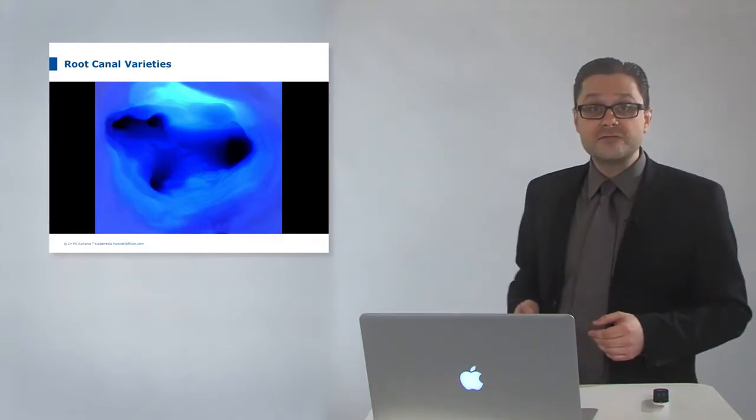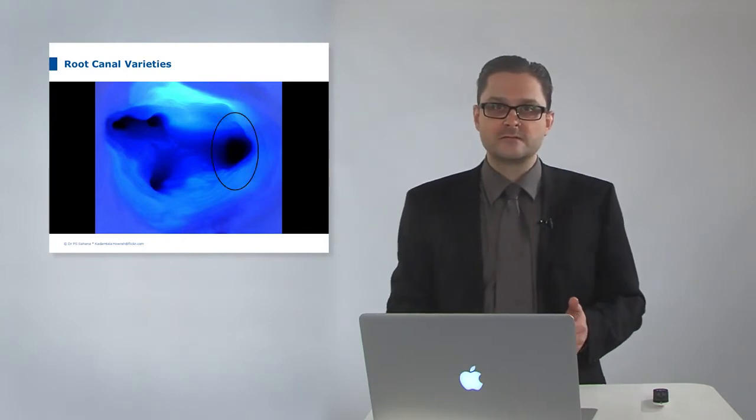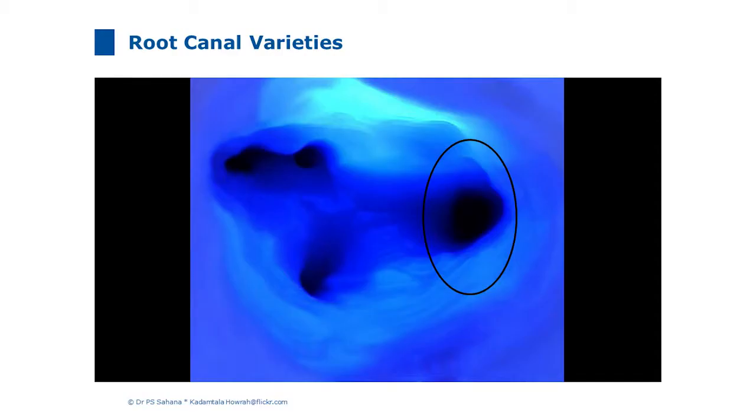Here you can see different root canal shapes. The palatal root canal on the right side is not preferable because of the big size. The cement layer will be automatically too big. The same is true for the oval mesiobuccal canal here on the left upper side.